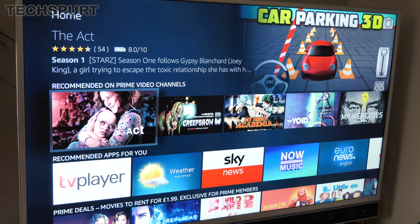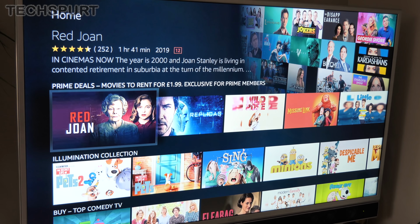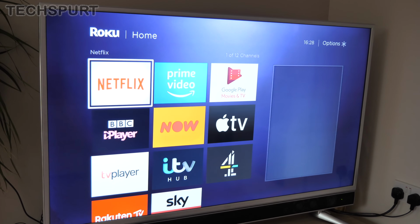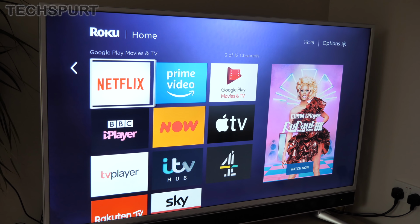But of course, if you're not a Prime member, then basically all you'll be presented with is a bunch of stuff that you can't access and adverts for things that you need to pay for. And then last up, there's the Roku UI, which is very, very simple and streamlined. As you can see here, it's basically just fast access to all of your apps. You get the occasional little ad popping up as well, of course.